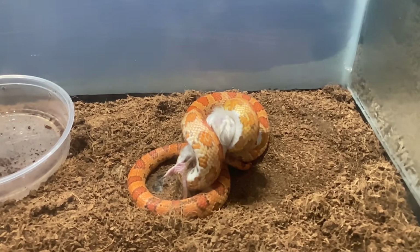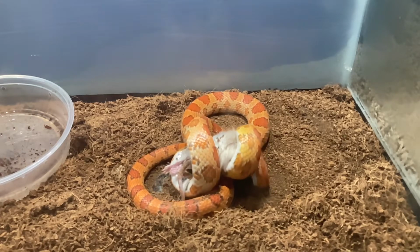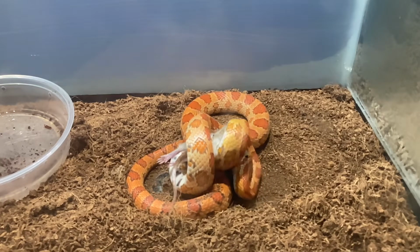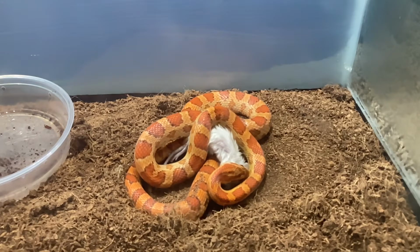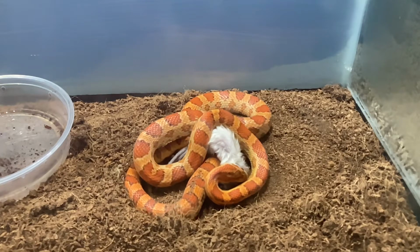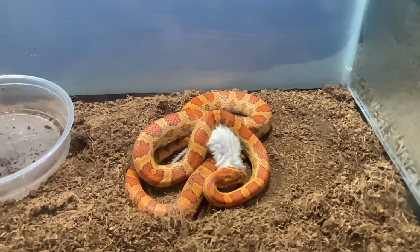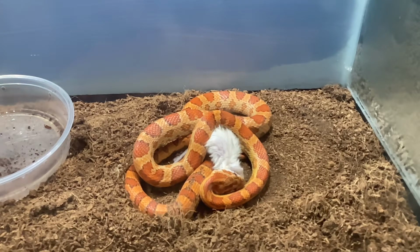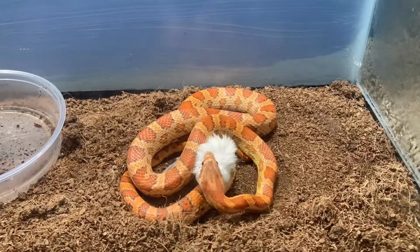So when I got this little guy, the mouse from the pet store, I almost didn't want to do this feeding video because he was just so cute, so I feel really bad for this mouse. Yeah, he got it right in the head. Wow. Good job, Ace. This little mouse was so cute, I didn't want to feed him to Ace, but it's how life is. It happens. Alrighty. Let's go to time lapse.